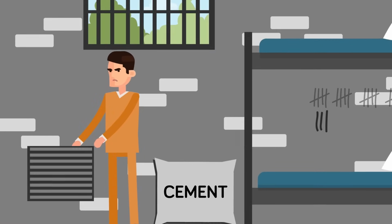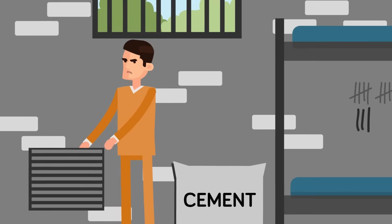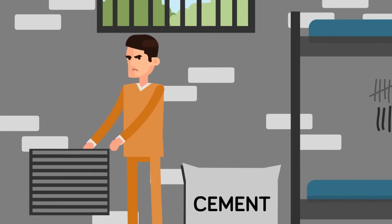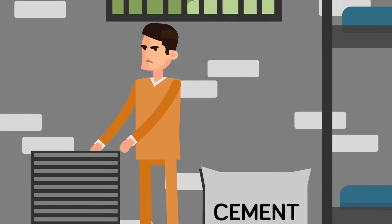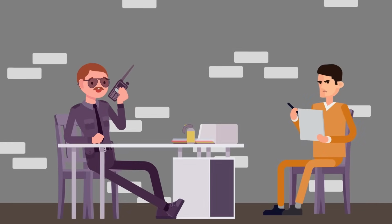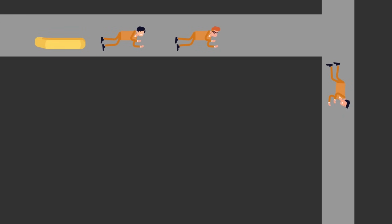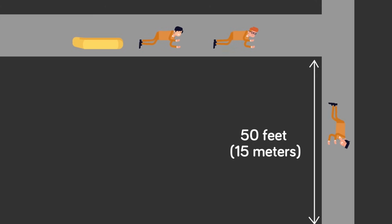Now we have the problem of actually getting to the water. This got off to a bad start for West because he'd used a kind of cement to keep his grill in place. What he hadn't reckoned on was the strength of this cement, and he couldn't even get his grill off on June 11th. He was left behind, and his confession is why we know so much about the escape. The other 3 men got into the tunnel, collected the raft and the rest of what they needed, and then they made their way to the roof.